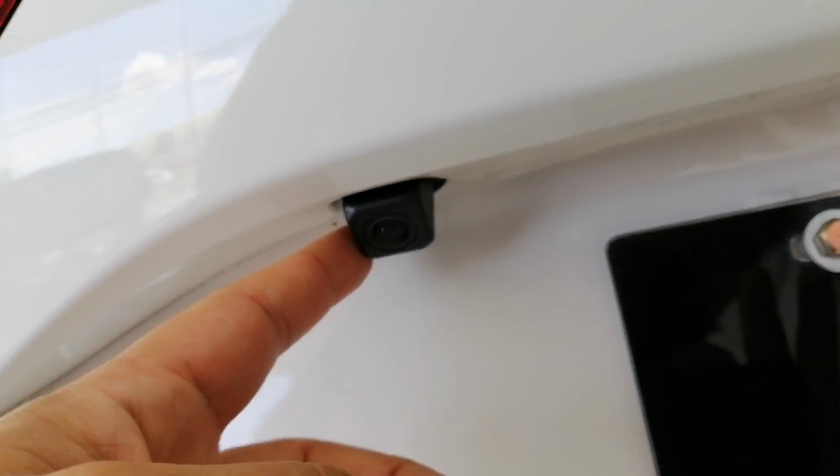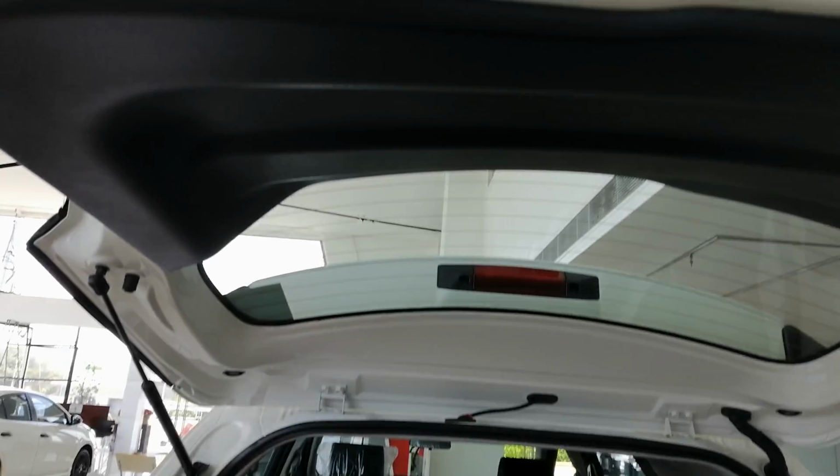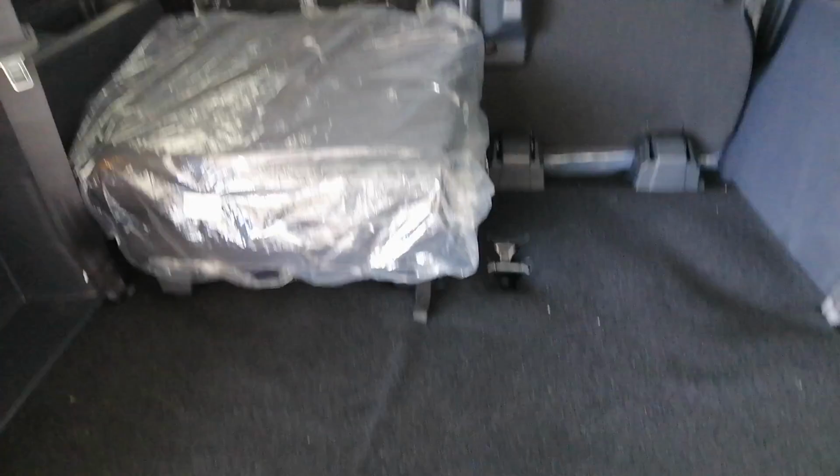Forgot. So while we're here at the back, we'll review the back. Oh, okay. So it lifts up like that. So that's cool. So you could open it from the back. It's got this light and cup holders, cell phone holders, cup holders again.